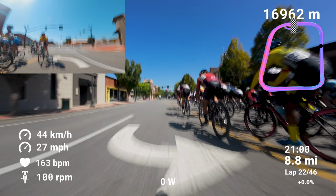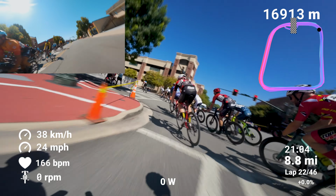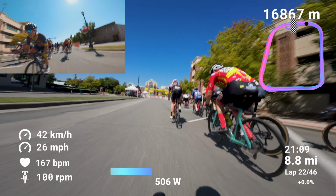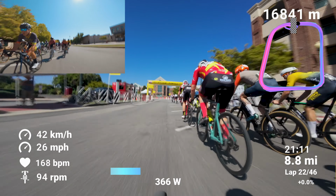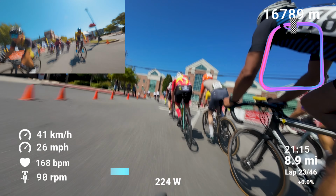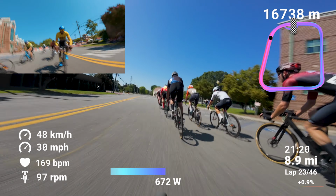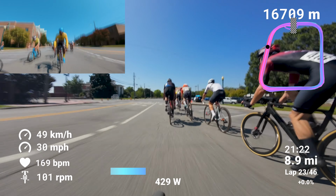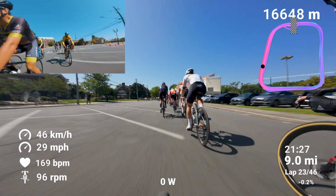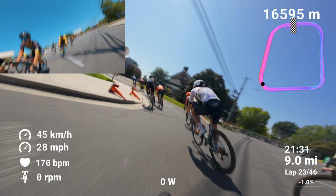So I did have to burn a little bit of a match, but you can see I'm moving up in the peloton, squeezing in on the inside here, made up a whole bunch of places, and then yeah, I'm sitting more towards the front here. I don't want to do that often in the race, because you are burning a little bit of a match, but definitely in a pinch, I was thinking that in the back of my mind, I could do that and make up some places in this race.